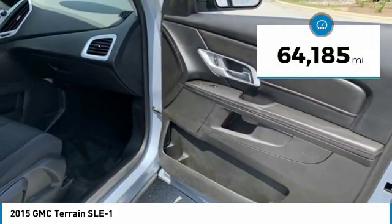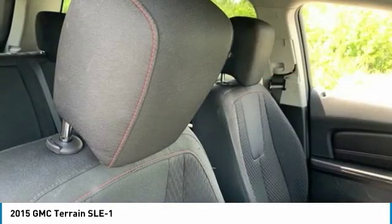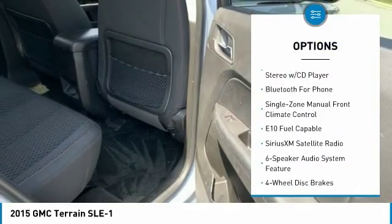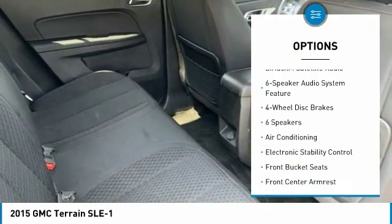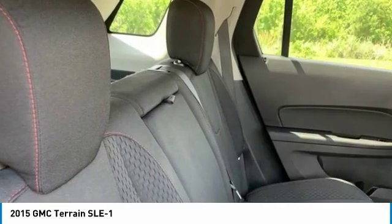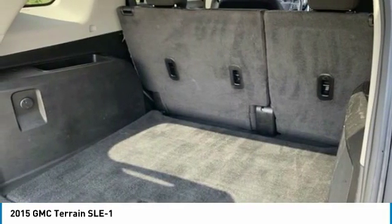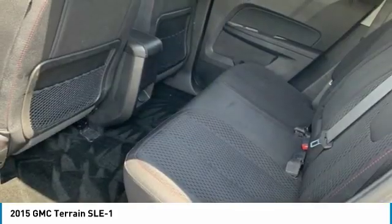This vehicle has less than 65,000 miles. Here are some of this vehicle's great options: traction control, dual airbags, air conditioning, alloy wheels, power steering, four-wheel disc brakes, fog lights, CD player, electronic stability control, power windows. This beauty will make even your house keys jealous. Drive it today.